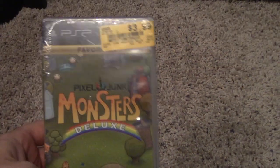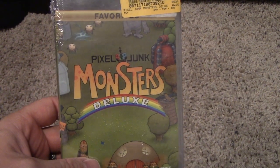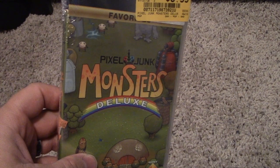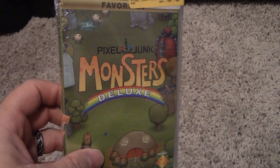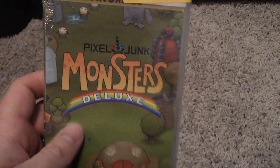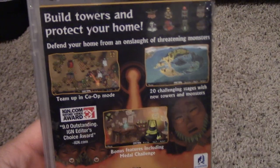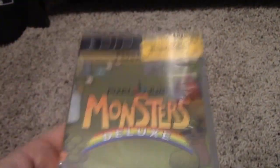Let's look at some of the older retro stuff that I picked up. This is a copy, I figured I already have a copy of this, so this is just a second copy of Pixel Junk Monsters Deluxe. I wanted to make sure I had a copy of this because I also ordered Pixel Junk Monsters 2 from Limited Run. So I wanted to make sure I had the first one so I could play through it again, but apparently I already did, so this will go into my extras pile.